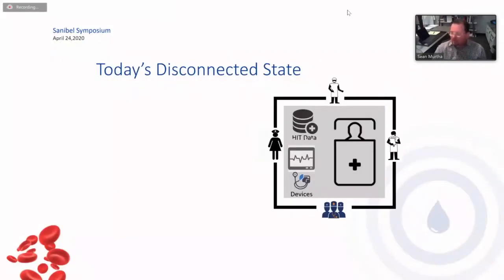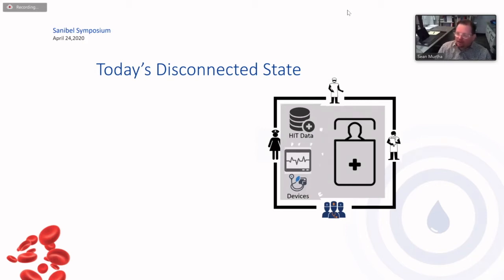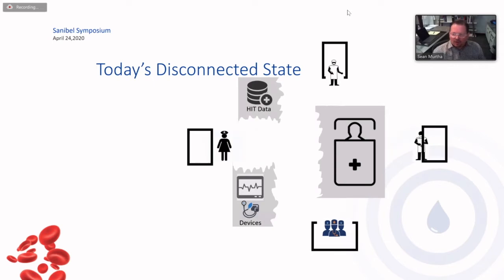And this is what we look at. We have all these different cool devices, like we mentioned, and all this data and everything we're doing, and we're involved in registries and everything else. But actually, it's very disconnected. None of these systems really talk to each other necessarily.